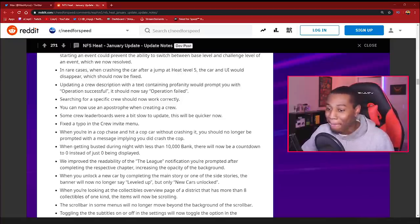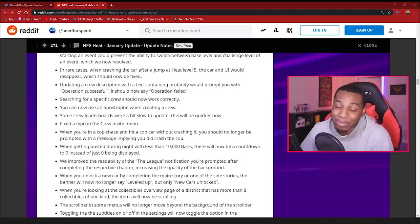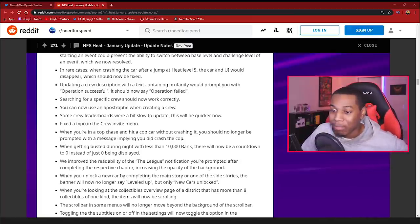Okay, I guess some people wanted an apostrophe. Fuck it, right? Fix the typo in the crew invite menu. When you're in a cop chase and hit a cop car without crashing it, you should no longer be prompted with a message implying you did crash the cop.